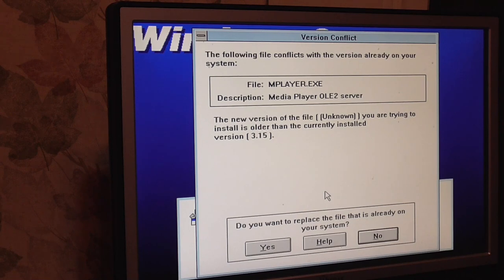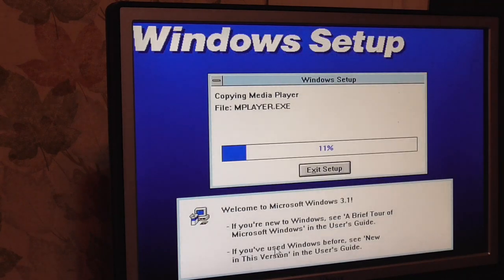Now in this case, I'm going to go ahead and say yes, because unknown, that could be a corrupted file. Using Windows within a network, you can print from MS-DOS but not Windows. I wonder if this will help me get MIDI working on this computer. Oh cool, we actually have a sticker in the back with the serial number on it. That's kind of cool. Solitaire, sound recorder.